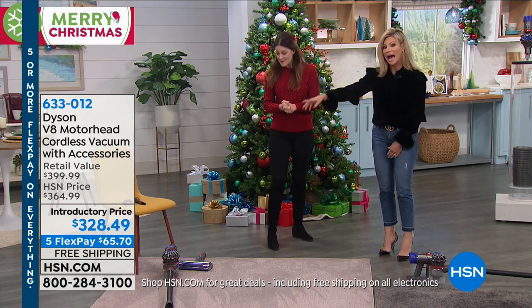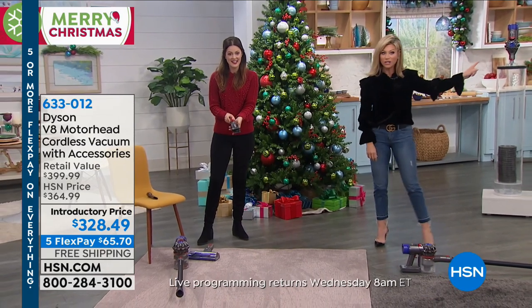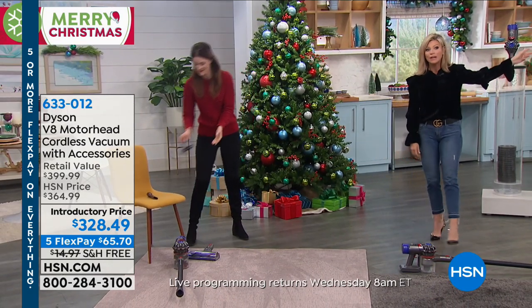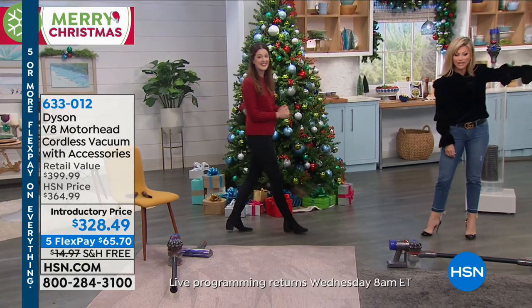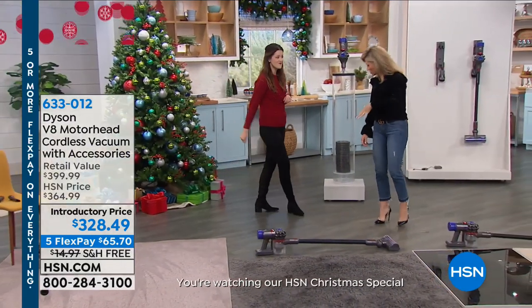All the tools actually go into a little nesting bar. We'll show you how you can hang it up that way. You don't have to, but if you want to, you can hang it up, so that as you're charging it, it's out of your way. It's not on the floor. So we'll go through all of that. But it doesn't matter what type of carpet or surface you have.